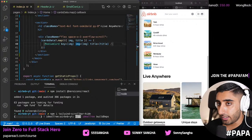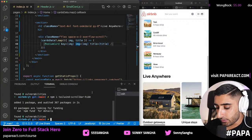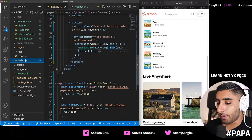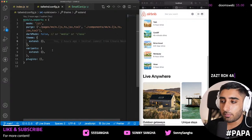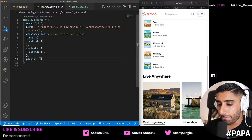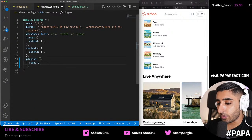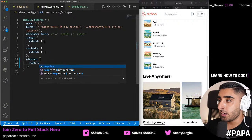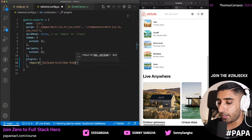Okay, so you can see I entered it in there. This will go ahead and pull it into our project. Okay, so we've installed it into the project. So how do I upgrade my Tailwind now so it has it? Right, because by default we can't hide the scroll bar, super easy, right? So what I'm going to do now is say in the plugins, we simply type in require. Notice how it's an array, so we can actually have more than one. So I'm going to say require, and I'm going to pass in tailwind-scrollbar-hide.